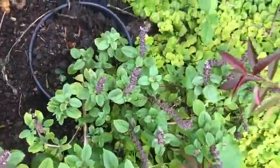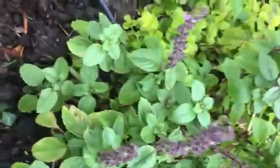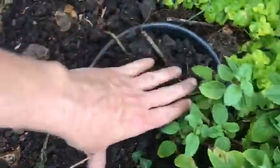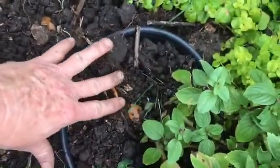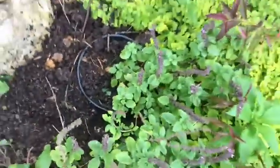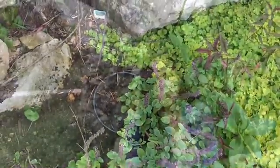But see how I have the lip of the pot right here? And then I'm just going to mulch right around, and I'm going to mulch on top to keep it cool because I don't want this to get too hot. But it's so easy. Okay, we're finished planting the African blue basil. Just make sure you keep it watered, but don't overwater it. There's no basil that likes a lot of water.